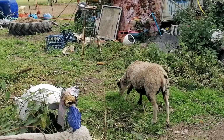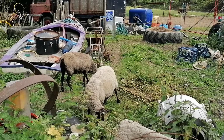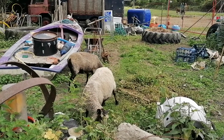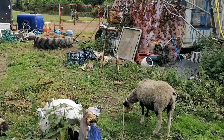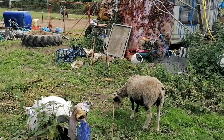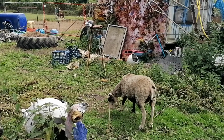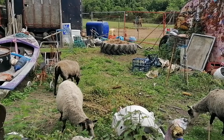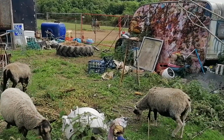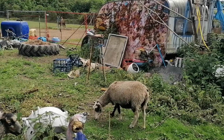So they're not just grass eaters or just bush eaters. They eat a bit of everything. They browse around, a bit like goats, but they eat a bit more grass than goats. So yeah, we thought we'd risk it, and so far today, so good. They're doing a good job of removing all of the strimmed nettles and eating the grass down a bit.